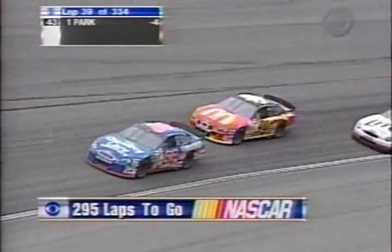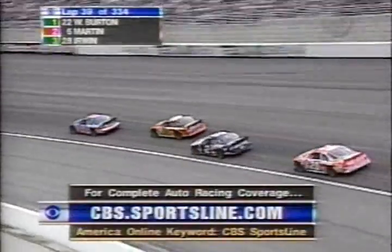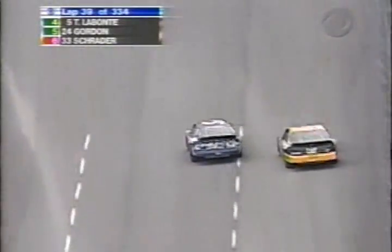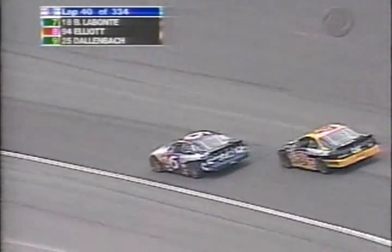Rusty Wallace was very fast before this caution came out. He was gaining on the leaders. So we'll see what he's able to do now. He's back in the field. And of course, he was back about to 9th position before the caution came out.